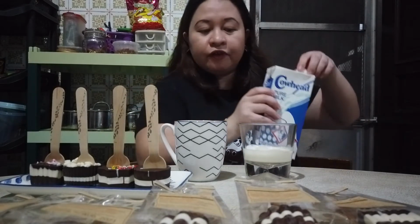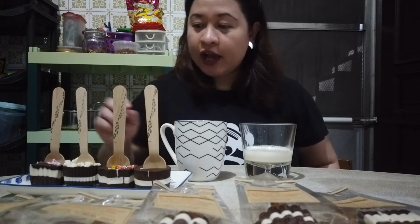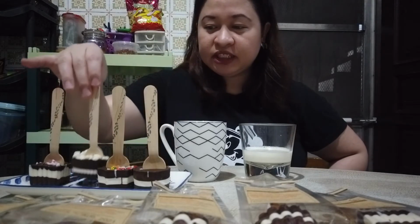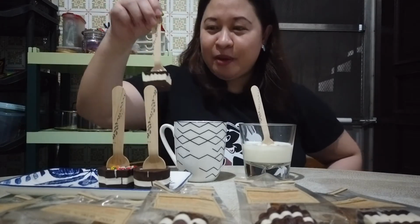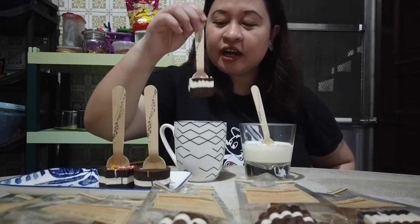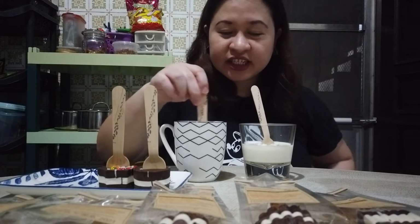I think, aside from milk, pwede mo rin lagyan ng hot water. Nagpainit nga ako ng water para pwede natin i-try yung isa. Sabi nung kakilala ko, coffee tapos ihahalo mo yung peppermint, mas masarap daw. Try natin si marshmallow dito, and si peppermint. Ay, try natin si cacao peppermint sa hot milk. Ayan, i-stir-stir lang natin.